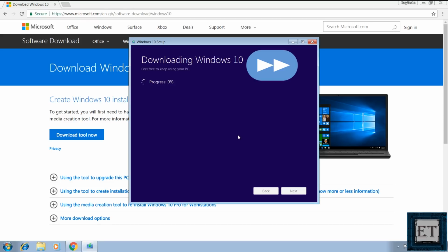Then it starts downloading your Windows 10 installation files. Now the Windows 10 installation files is about 4 to 6 GB depending on what edition and also what platform in terms of 64 and 32-bit. So it's advisable to download over fast Wi-Fi connection in order to quicken the process. For the purpose of this video, I'll be fast forwarding the rest of the processes, showing only key stages where you need to make some input.